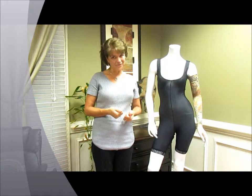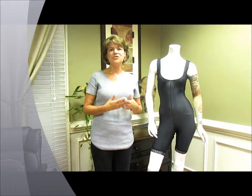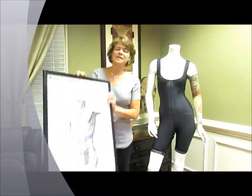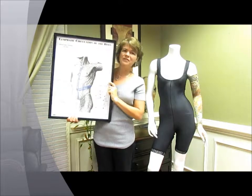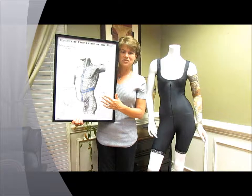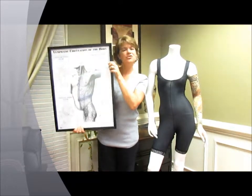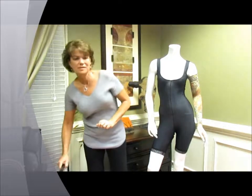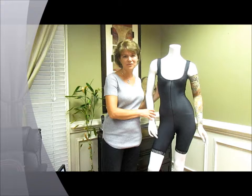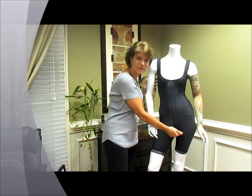This is about recovery. So what you want the garment to do is to direct the fluid to the major dumping stations. And we talked about this a little bit earlier. But I wanted to remind you of this little chart and how you're divided up into quadrants. And your major dumping stations are going to be at the crease of the leg and under the arms. So you want to make sure you get a garment that directs the fluids all the way there. And this is perfect. I absolutely love this garment because it's going to direct the fluid all the way down to the crease of the leg.